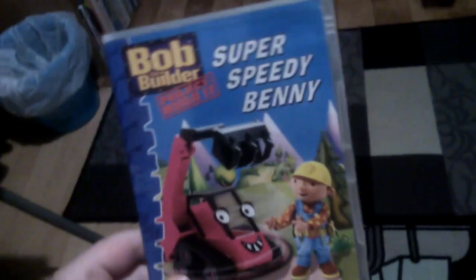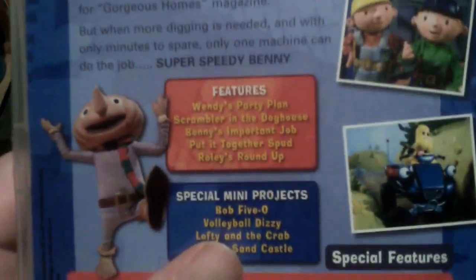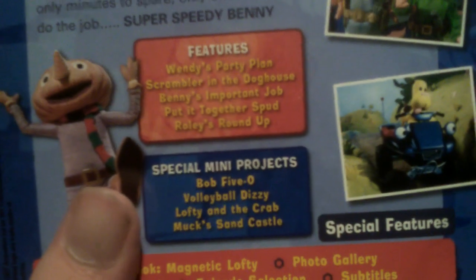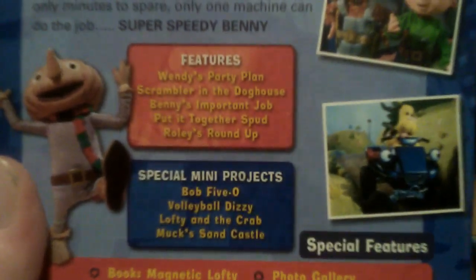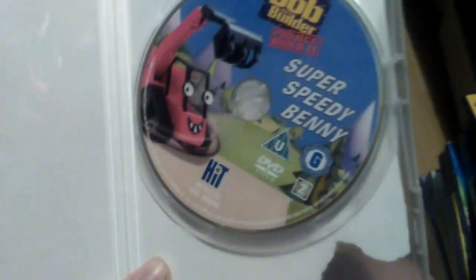Alright, guys. Anyways, next DVD we have is Super Speed Benny, the front, spine, and the back. Episodes are Wendy's Park Plan, Scramble in the Doghouse, Benny's Important Job, Put It Together Spud, and Willie's Roundup. I think that's the name, alright. There's the disc. It kind of looks like the case was broken, but it's ripped, but it kind of looks like it was broken.